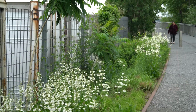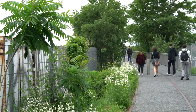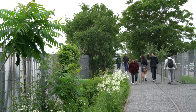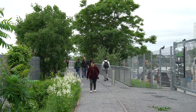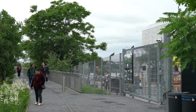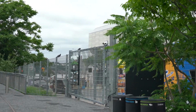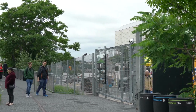This is the beautiful entryway to the Highline. We're facing west right now, and we're on 34th Street. The Hudson River is just within view on the right-hand side. And right next to the entryway is the Jacob Javits Center. That's that white building. It takes up an entire block.